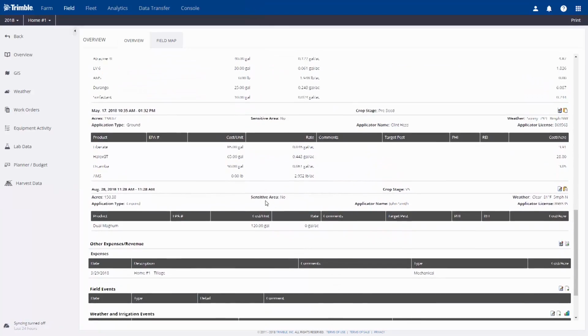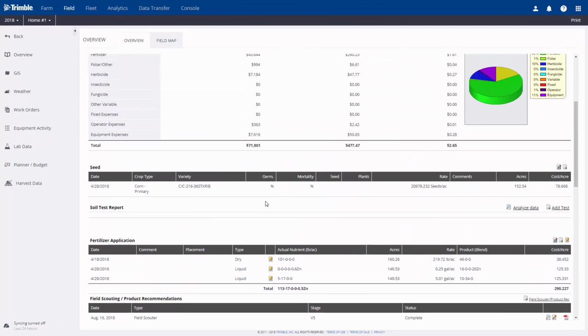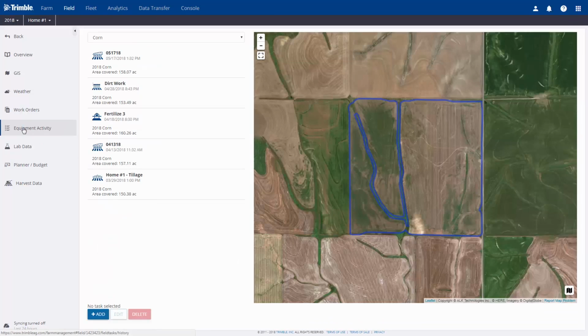So again, just a great place to go to find some quick information about any field. If we want to go a little bit deeper into this field, I can go to my equipment activity, and this would be another place where I can find my records for my field.